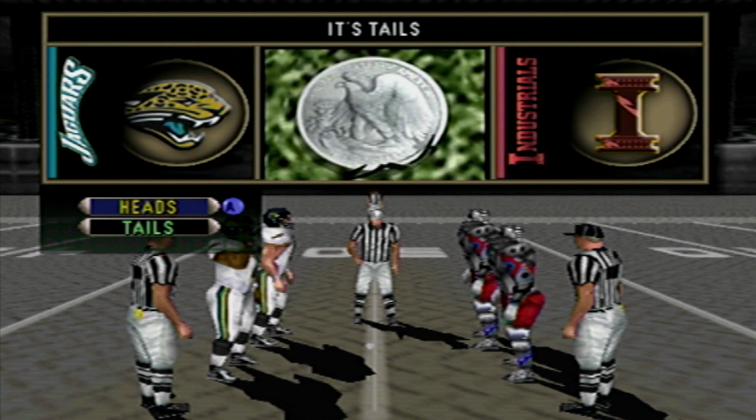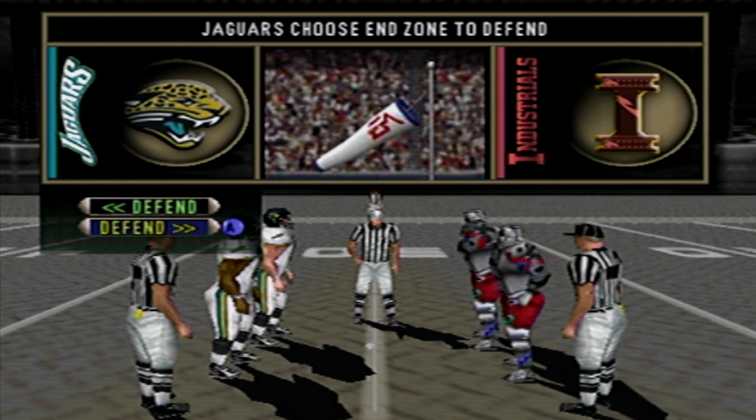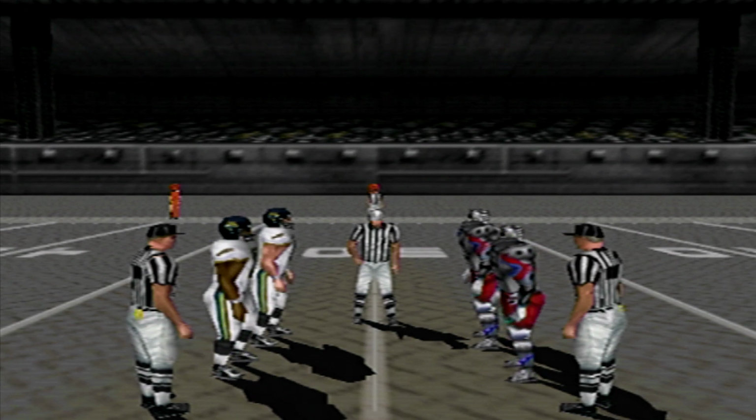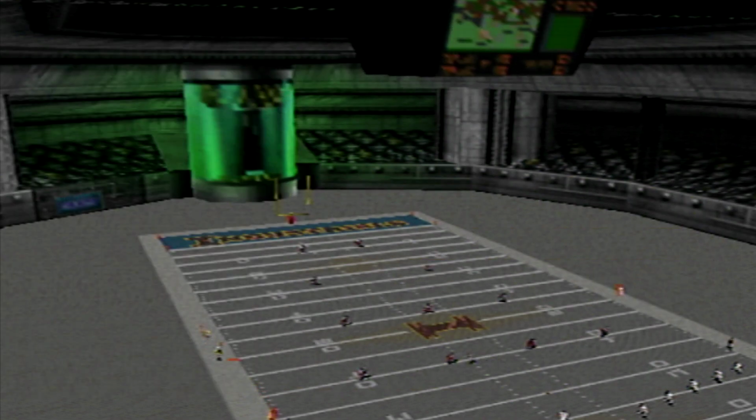It's tails. Number 82 waits to receive the kick.